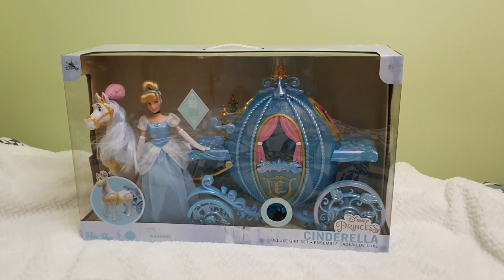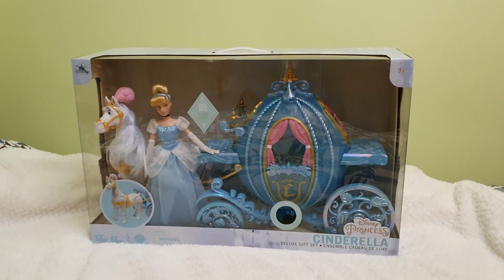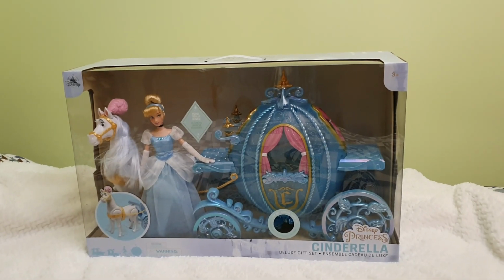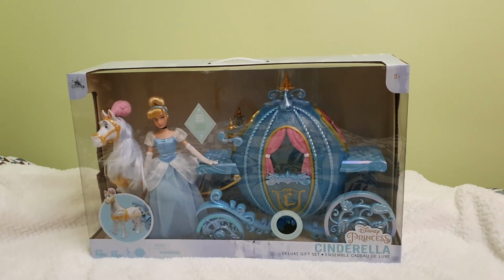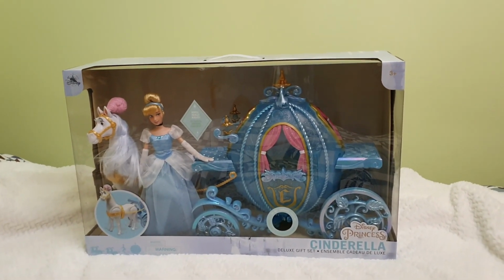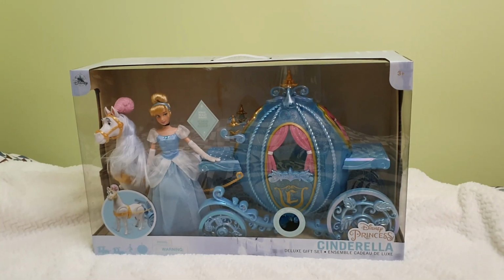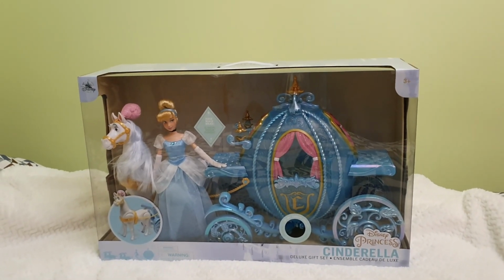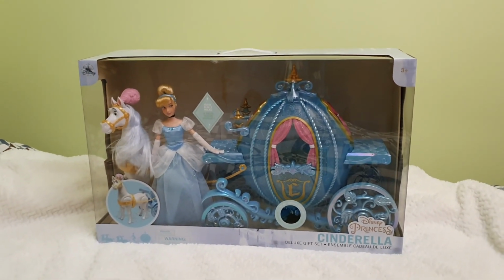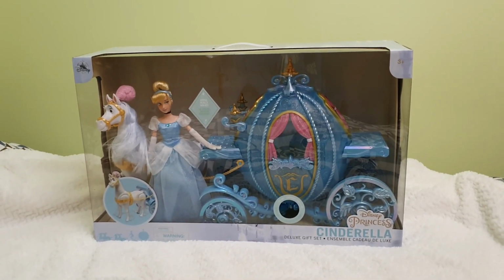I love it. I do have the Walt Disney Classics Collection pumpkin coach from the 90s, and that is so much smaller. That one I had displayed for years with my porcelain set of dolls for Cinderella, which I have the complete set of, and I will keep it that way. That pumpkin coach is actually small if I was to display it with the normal classic designer 12 inch dolls. But this one is super cool.